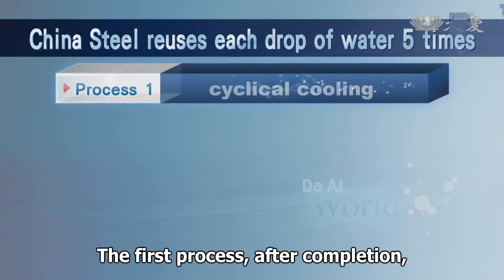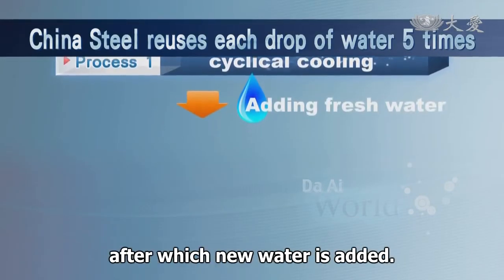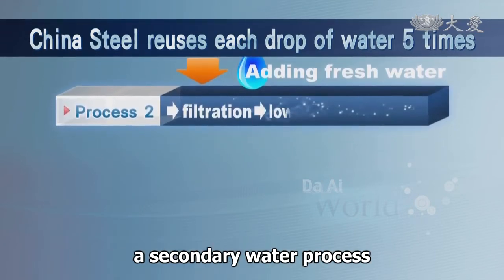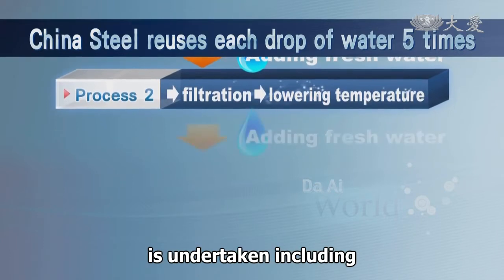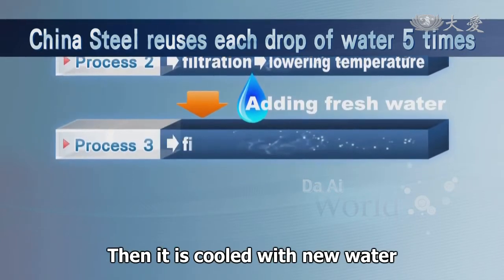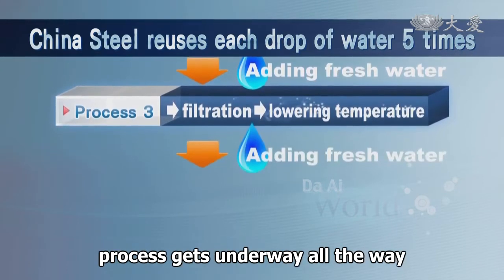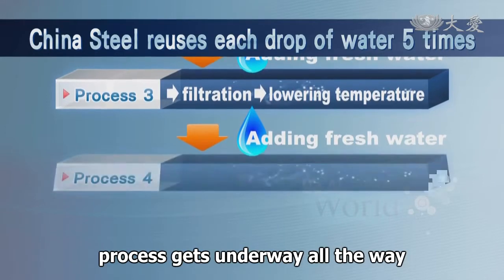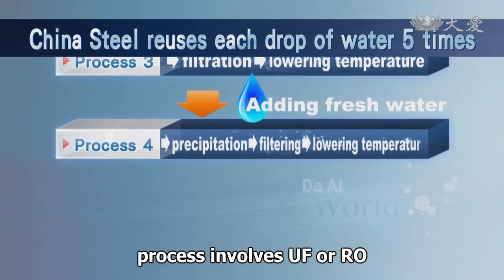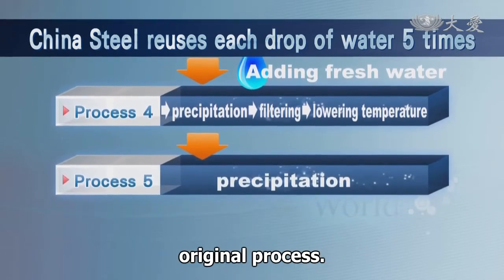The first process, after completion, undergoes a cooling process, after which new water is added. After some is discharged, a secondary water process is undertaken, including precipitation and filtration. Then it is cooled with new water added and some discharged, and then the third water treatment process gets underway, all the way to the fifth stage. The final industrial wastewater process involves UF or RO, before returning to the original process.